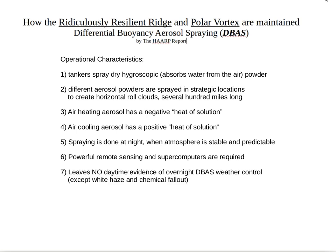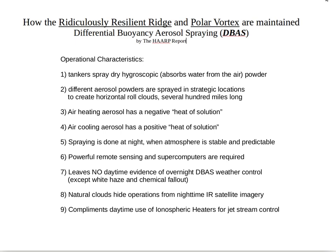This program leaves no daytime evidence of overnight differential buoyancy aerosol spraying, except the white haze and the toxic chemical fallout. Natural clouds hide the operations from nighttime infrared satellite imagery, which I'll show you in a minute. DBAS complements the daytime use of ionospheric heaters for jet stream control.